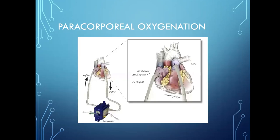This is the diagram showing it. So you have your cannula in the main pulmonary artery. This is the draining cannula. And you have the returning cannula in the left atrium and the membrane between that. And as you can see, you get the sweep gas flow. And by this means, you can actually provide a full support of the respiratory situation.